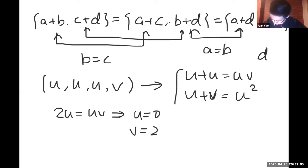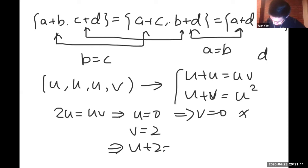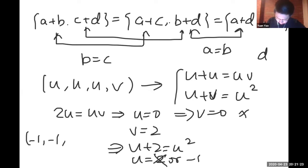Well, what happens if U equals 0? If U equals 0, then the second equation gives V equals 0. That's not good. And if V equals 2, we have U plus 2 equals U squared, and we have U equal to 2 or negative 1. Of course, we don't want everything to be the same, so we discard 2. So basically, the final answer is negative 1, negative 1, negative 1, 2.